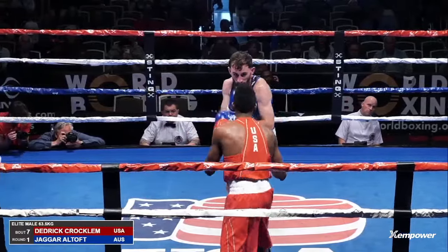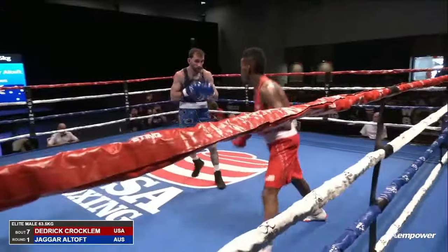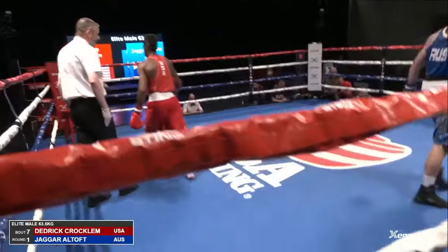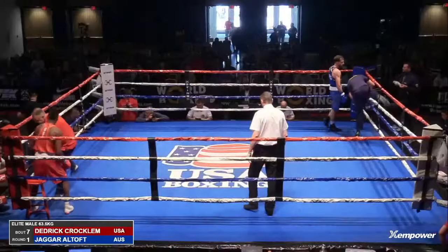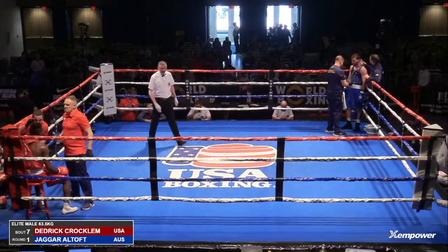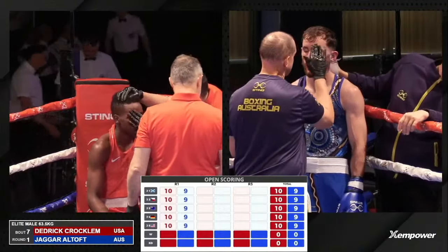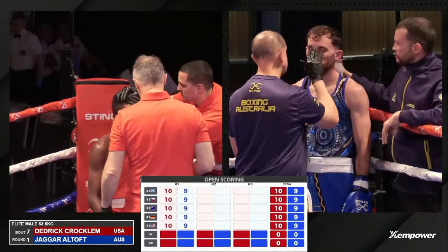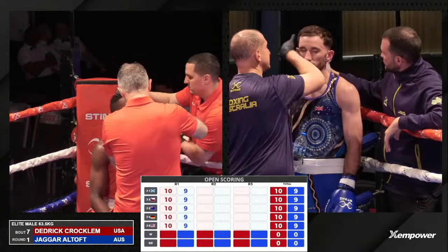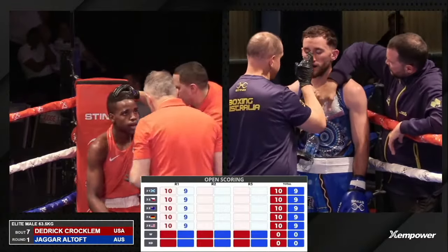Short right hand by Crocklem. Altoft thought about something, hesitated, changed his mind, and left a small opening for Crocklem, who's able to take advantage briefly. Good first round there. Good action from both gentlemen, but it is Dedrick Crocklem pitching a shutout in the first round, 10-9, as you see from top to bottom on the card.